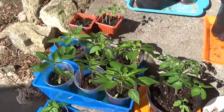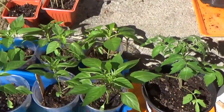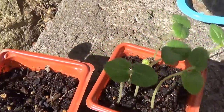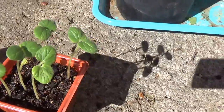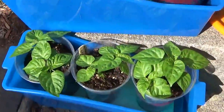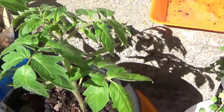Let me see, I think it said 50 degrees is going to be by now. So I'm going to move these guys in the greenhouse. I'm sure these babies will appreciate it. They're still very delicate. Maybe I'll start hardening these off and start leaving them outdoors on their own. I'm so excited, oh my goodness.